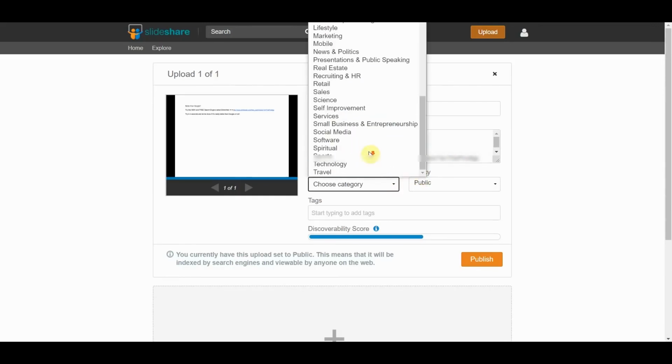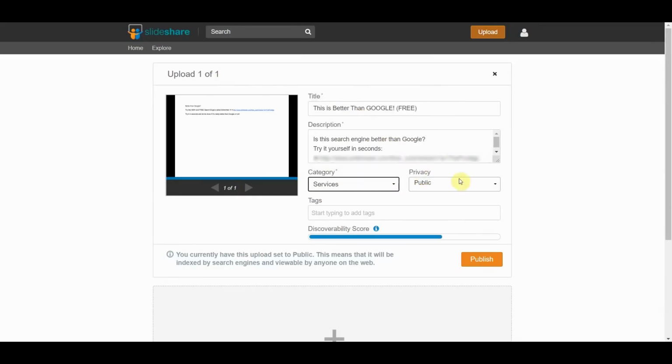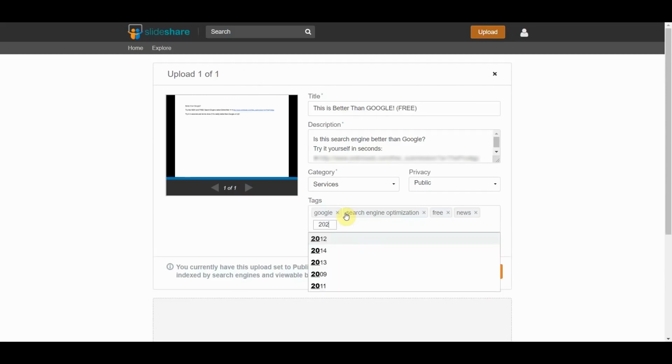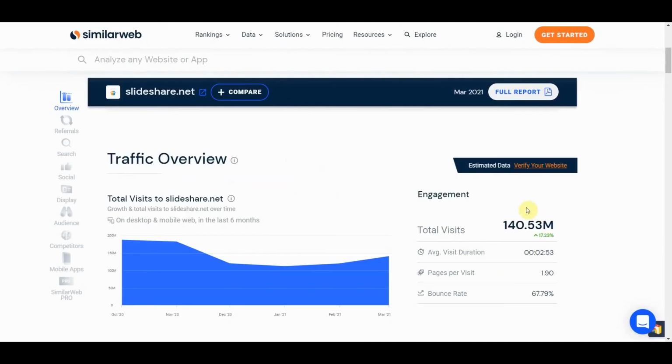Next, choose the category right here from the list and select the privacy to be public so everyone can see it. And then you can give it different tags. The more tags you put, the more people you'll attract. And after that, just click publish. And that is it. Now you have a potential to reach over 140 million people with this article, so they can see and try EntireWeb themselves.